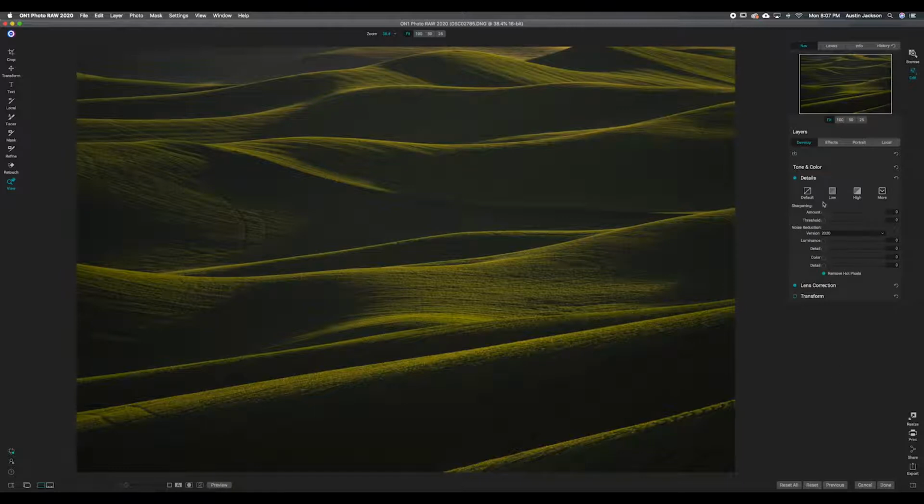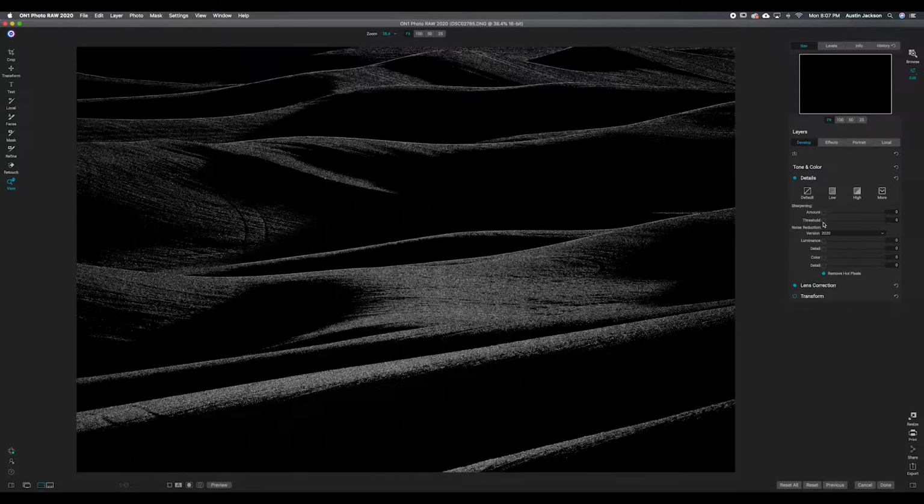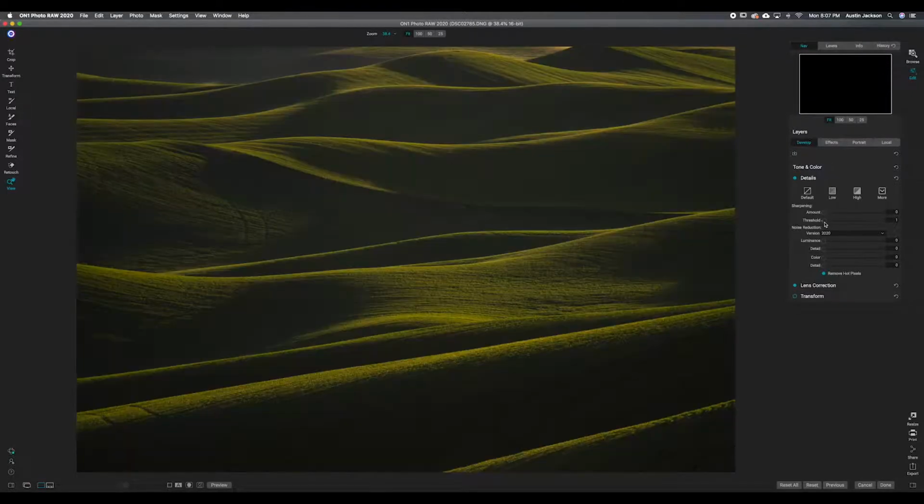You've also got the details tab here. The sharpening is much simpler than it is in other programs that I've used. So you've got your threshold and your amount. You can hold Alt while you slide the threshold, and again, that's holding the Alt Option key. This is going to show you the edges that are going to be sharpened. This photo doesn't have a lot of sharp edges, but probably about right there. And then I can just slide the amount.